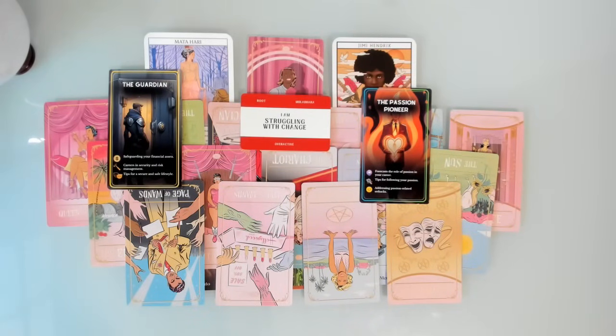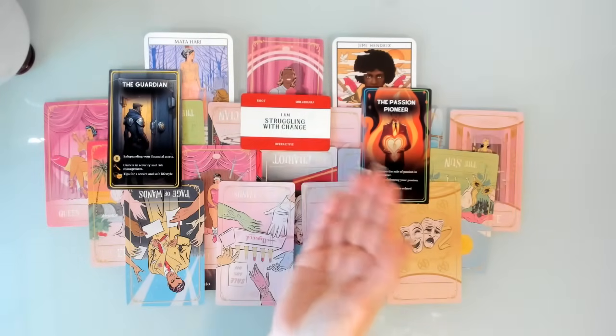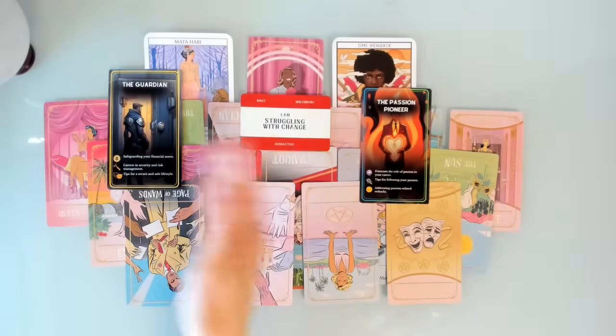Somebody could have suddenly become the next great leader, or appears to be the next great leader of your party, but you don't trust them because the change is not quite right. You're feeling it's not quite right. You're feeling that this isn't right.